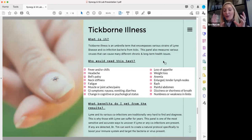I know they always talk about with Lyme, it looks like the bullseye, or the target rash. It's very few people actually have that in all honesty, but that can certainly, or any type of rashes on the body, you could be suspecting maybe something like this. Pain in the abdomen, dizziness and shortness of breath, and then numbness and weakness in the limbs as well. Any of those symptoms, we would definitely say it could be something that you'd want to maybe check out.